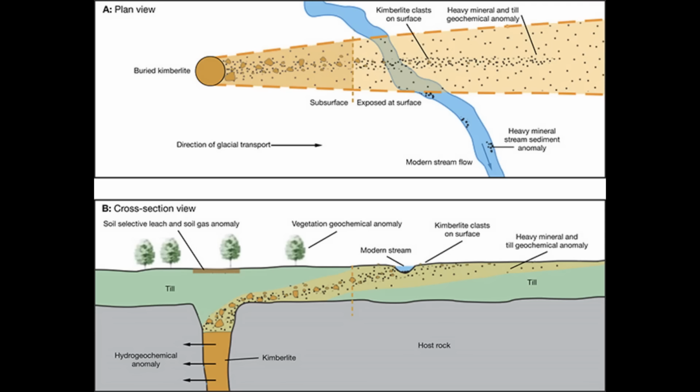And the truth is that there have been a number of kimberlite pipes discovered by this method of tracing the geochemical anomalies and the indicator minerals back to their source, including some very rich ones both in Canada and in Africa as well.